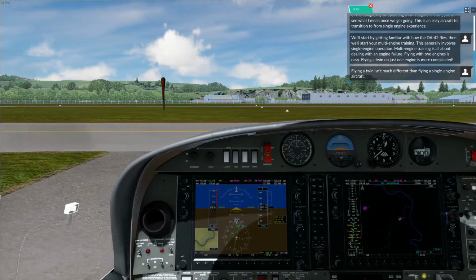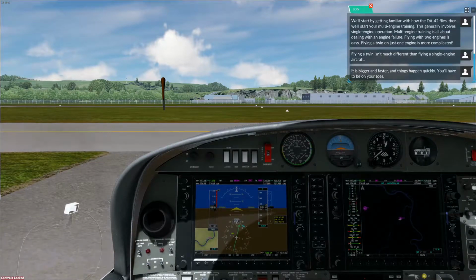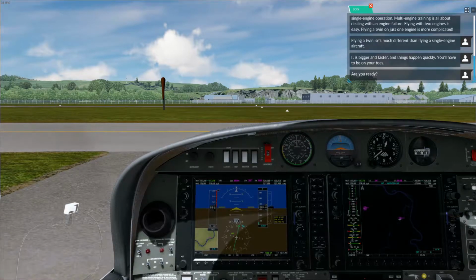Flying a twin isn't much different than flying a single-engine aircraft. It's bigger, faster, and things happen quickly. You'll have to be on your toes. Are you ready?